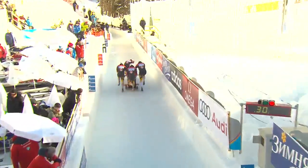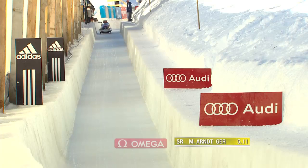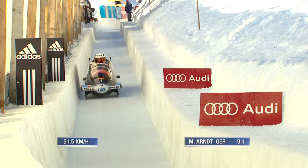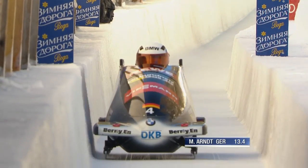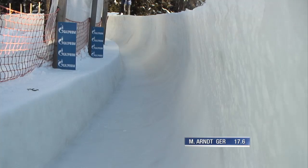Four-man bobsled start. You have to push, but you have to get in, get down before this first curve. It's very tricky. Look at the speed on the left. Track record, 5:11. That doesn't surprise us. Look at the speed, 51.5. That's going to be the telltale sign if the four athletes got in the sled cleanly around that first curve. Big challenge for these four-man crews.